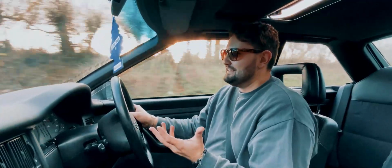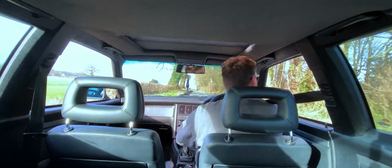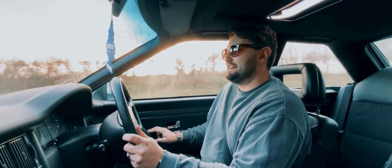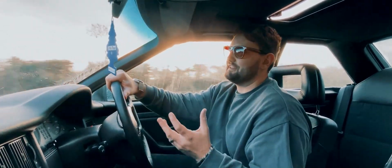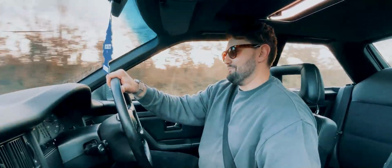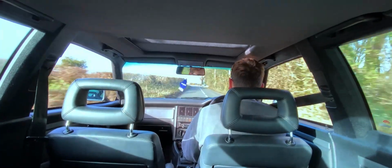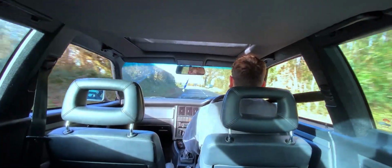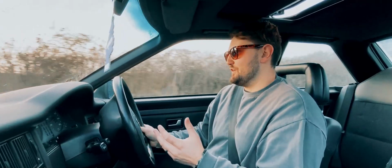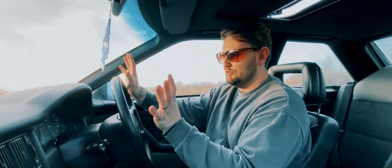Now, I know that this car hasn't been on channel for quite some time. I had quite a bit of trouble in the summer getting through its MOT. It failed on numerous occasions due to catalytic converter emissions, that sort of area. It took me a lot of time to get it all sorted out. There was an air leak as well. But long story short, all fixed now, all sorted.